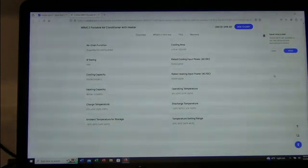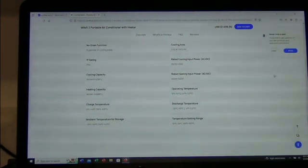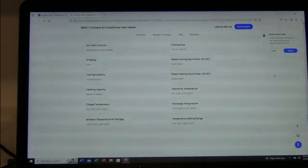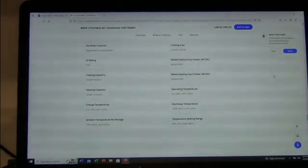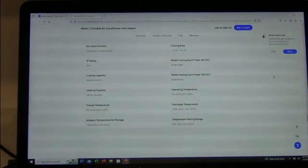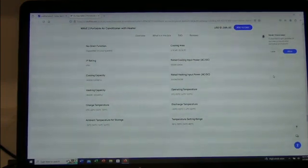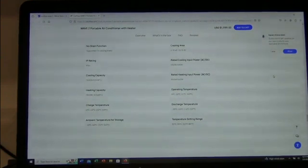Let's say rated heating input power, 600 watts AC, 540 watts DC. Rated cooling input power, 500 watts AC and 495 DC. So you can see, there's lots of different ways to go, and this just seemed to be the most economical. Now this will run on the attached battery for 8 hours on the eco mode, according to their literature. So we'll test all that in the real world environment.